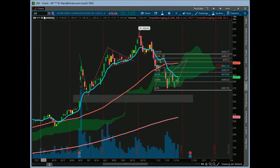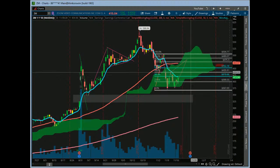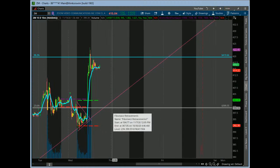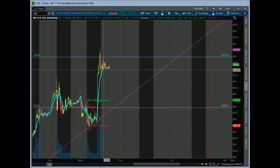Zoom for tomorrow at the open. Oh, Jackie, tomorrow at the open. Well, it depends where it opens, right? After hours right now, we're drifting up right here. So what you want to do, and this is the stuff we talk about in the live group, is trace your levels. Right now, we don't know what it's going to do pre-market.